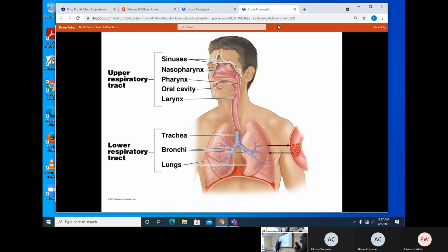We breathe in an incredible amount of stuff on a daily basis, less so now that we're wearing masks. But your upper respiratory system is dealing with fungal spores and all kinds of dust and debris from the outside world with all different kinds of microbes. So there's much more colonization here than down here. And we have a different set of defenses down here that we'll talk about later.